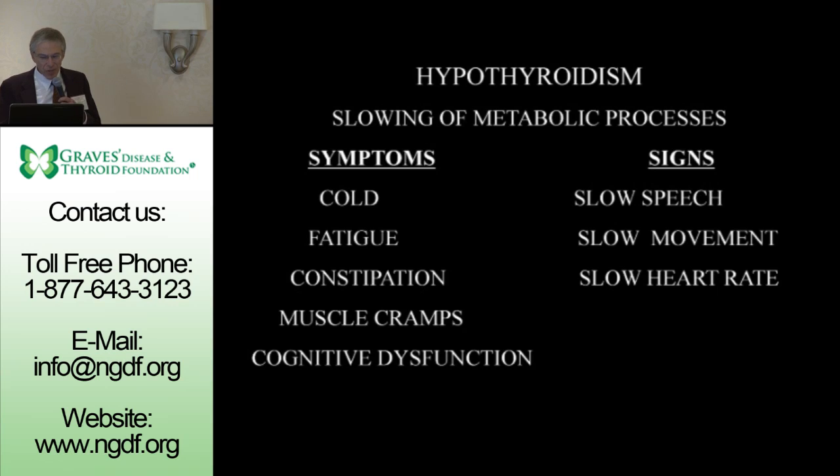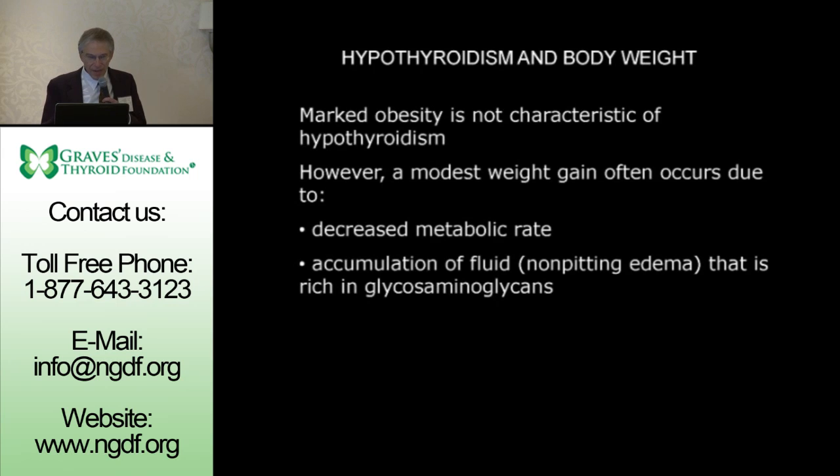Signs of an underfunctioning thyroid: you're slowed, and your heart rate slows. Now, on the other side of the coin, contrary to popular belief, it's really a misconception that an underfunctioning thyroid causes severe weight gain or obesity. You do gain weight, but it's modest weight gain. Some of the weight is due to a slowing of metabolic rate, but in my opinion, based on seeing many, many patients who developed hypothyroidism, I think the majority of the weight gain has to do with fluid accumulation and so-called non-pitting edema.